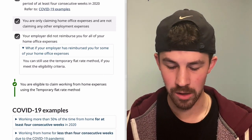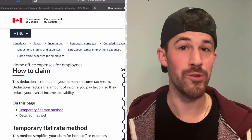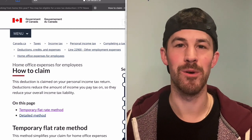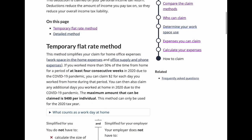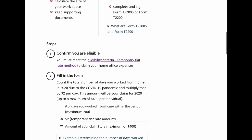So those are the eligibility criteria. If you're still in the boat where you can qualify, let's take a look at how we can actually claim this on our 2020 taxes. So, how to claim using the flat rate method: step one, confirm you're eligible. Yeah, we've just done that.